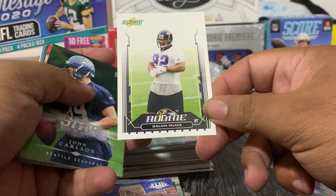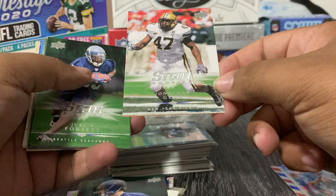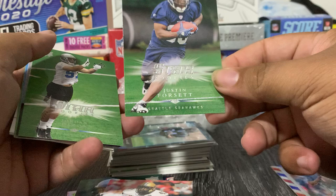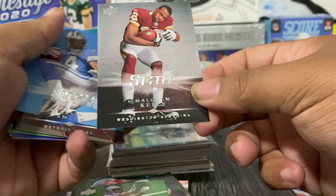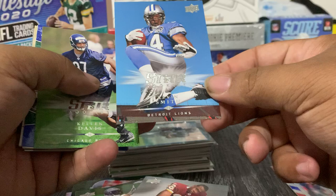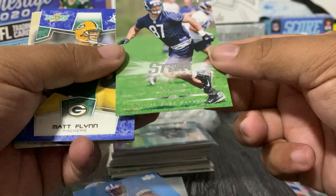Rookie, Haloti Ngata. We have a rookie, John Carlson. We have a rookie, Jonathan Goff. We have a rookie, Justin Forsett. Justin Everett, I'm sorry. Then we have a rookie. These cards are shiny. It's hard to read the name. Jordan Dizon. Here we got a Malcolm Kelly rookie. Like I said, a lot of these guys, this might be the first time you hear their names, and they never got a chance to do anything. But here we got a rookie, Kevin Smith. We have a rookie, Keenan Davis.